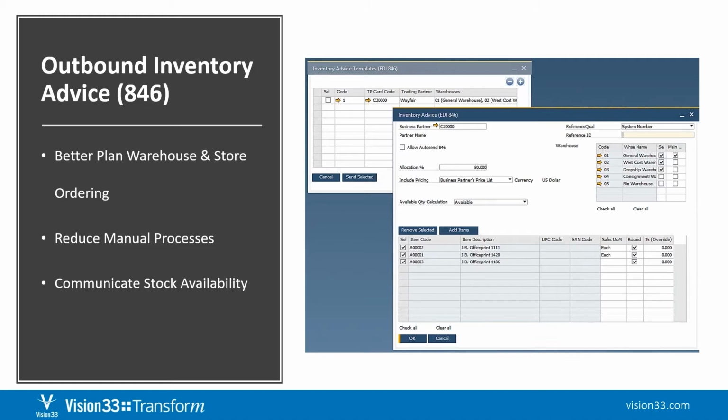And as you can see here, I have an example of an EDI 846 that lets you know for this specific business partner, I'm allocating 80% of my available quantity calculation, and I have a set of, it looks like 3 products here that I'm letting them know are in specific warehouses. So an EDI 846 can be sent to suppliers at different frequencies. So you can say, I want to send this every day or every hour, whatever it may be. And it's most commonly used in e-commerce order fulfillment, specifically for drop shipping.